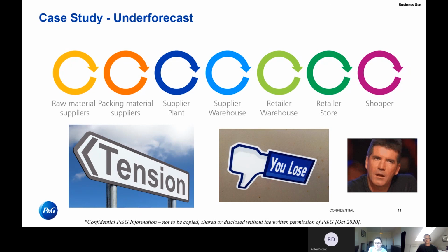When you then go further up the supply chain, it becomes a scramble to recover those lost sales. So you put additional pressure on your warehouse to try and get more stock out of the door faster than planned, on your manufacturing sites to try and produce faster than planned, and then on your suppliers to provide materials faster than planned. So all of that drives cost into your supply chain as well. So clearly, underforecasting is also not the way to go.